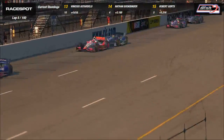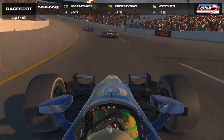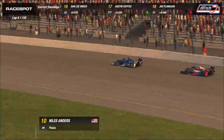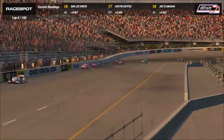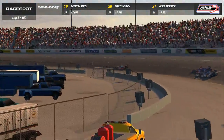Meanwhile, behind you got Niles Anders and Brandon Trost. These 2 drivers have been in the wars over the last year or so in this series. Anders loses out to Brandon Trost. Trost moving through the field early on here already, into P number 8, moving now past 2 drivers. Yeah, great job by that driver here.